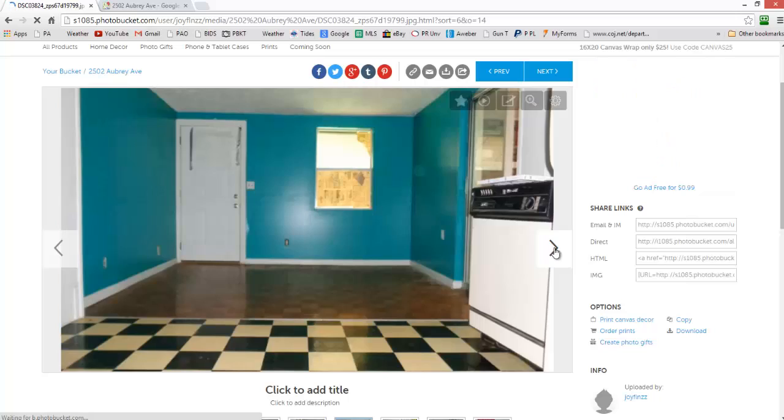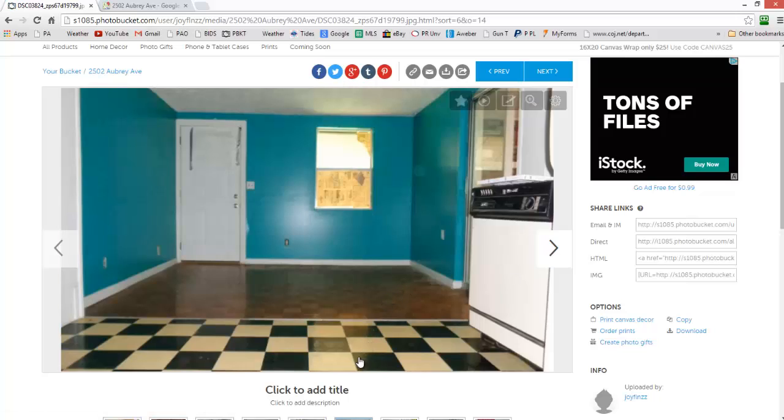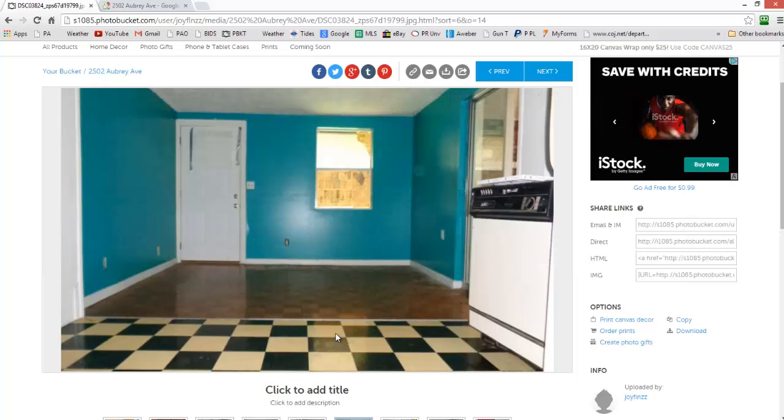Nice counters. Now you're standing in the kitchen and you're looking into, I hesitate to call it a dining area because this is a nice eat-in kitchen. Plenty of room for a table in this kitchen. Therefore, I would call this a den. So if you enclose the area over here into a third bedroom, this would become a 3-bedroom with a den.